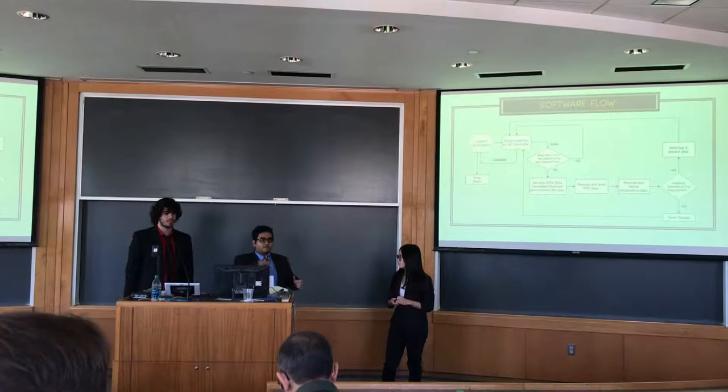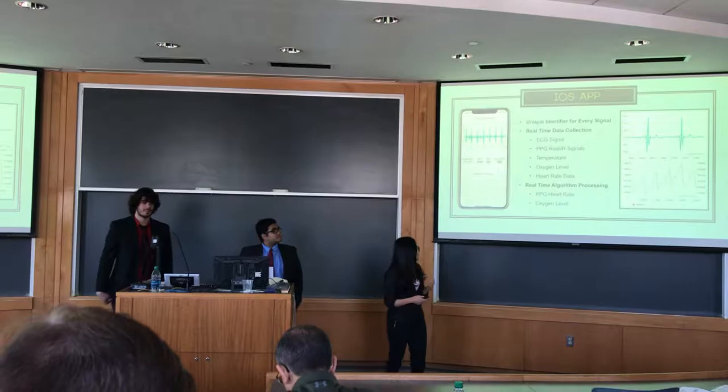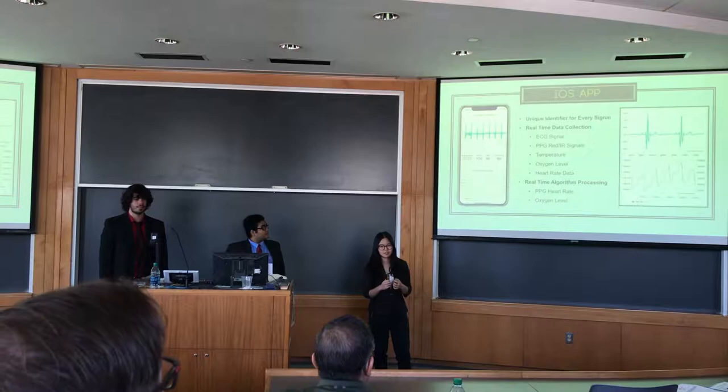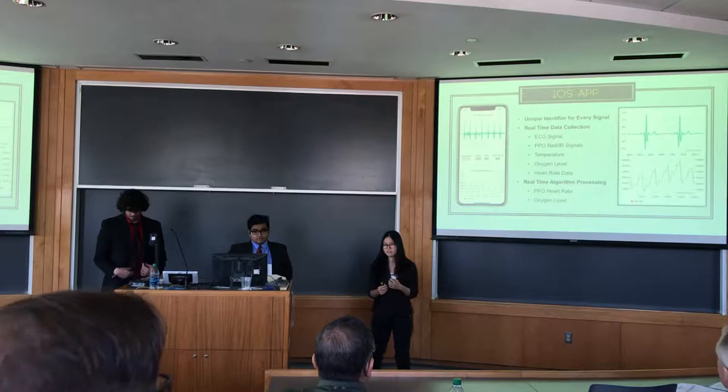To communicate with our wearable device, we develop an iOS app. All the vital signals will be collected by the mobile phone. As we can see here, the ECG and PPG data are shown in two plots. All the other vital signals, including temperature, heart rate, and oxygen level, are displayed in the middle.